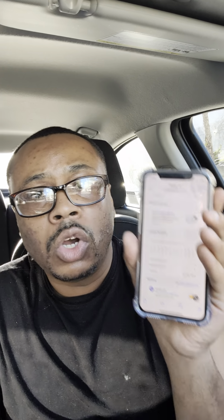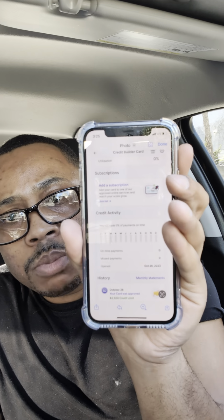The list goes on. So if you have any subscription services, don't use this, use Ava, and then you will repay it with this, and your balance will be low, and you get that $2,500 trade line.